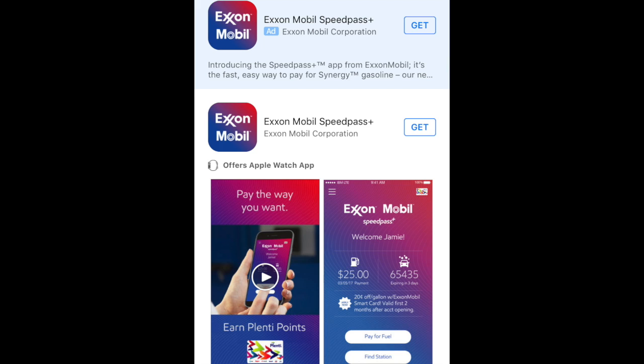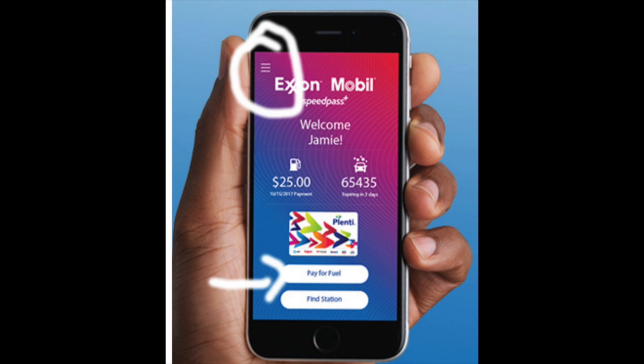So this is what the app looks like. You're going to have to go to your app store and download it, and it's super easy to download. And then once you download the app, you're going to have to put in your Plenty card information so it can connect to that. And see those 3 bars? That's where you're going to put all your Plenty information in.